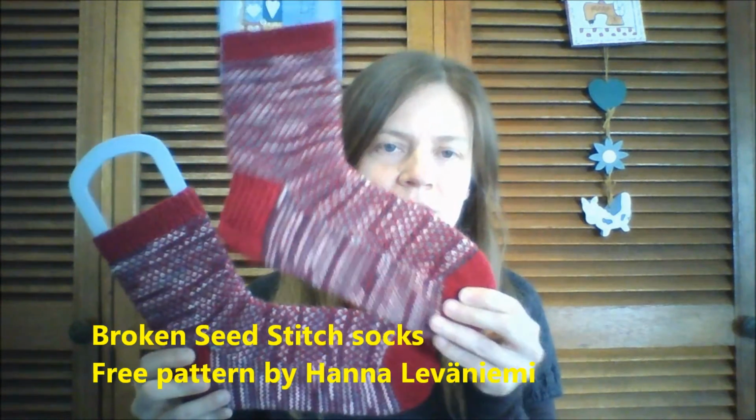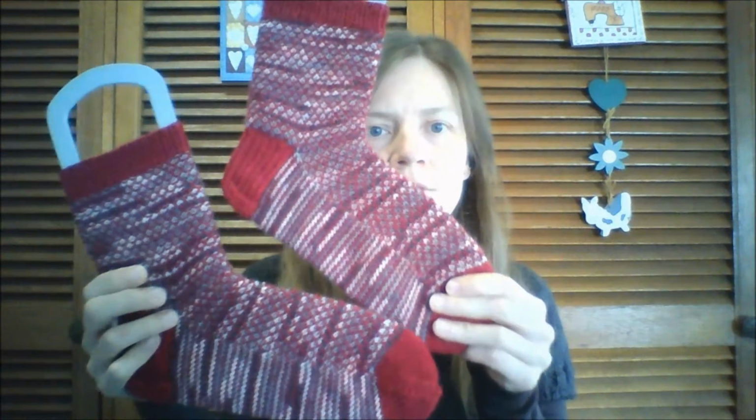I've been showing these on the podcast for a little while as I've been working on them, and this is a free pattern by Hanna Leväniemi, a Finnish designer, and it's more of a recipe rather than a sock pattern as such, because you do need to know a little bit about sock construction, but I like the way they turned out. It's great for variegated yarns. So I've got this sort of white and grey variegated yarn with the red, and they've turned out good. So they're going in my present pile.